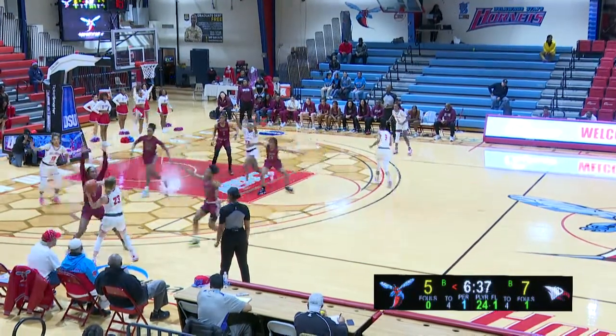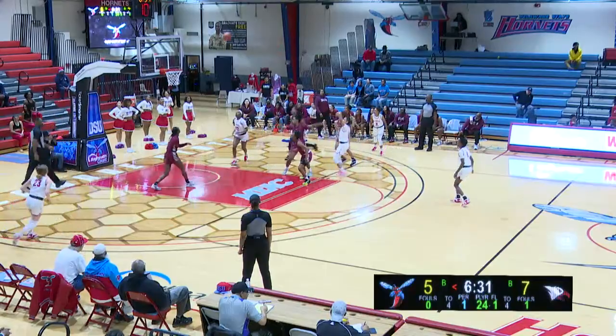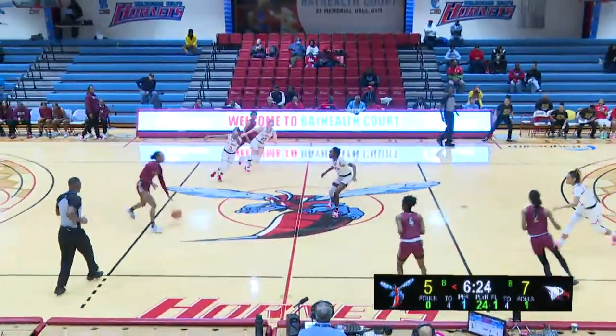It's Moraney going left side to Brooks. Brooks sends it back out top of the key. Johnson right side. Moraney takes it inside. Martino with a jumper from the right side of the foul circle. And she's good. Tied at 7.